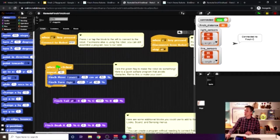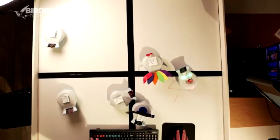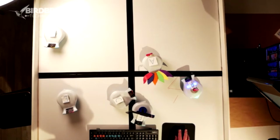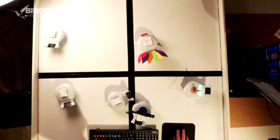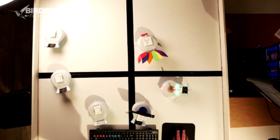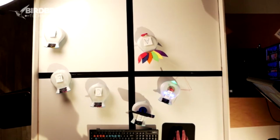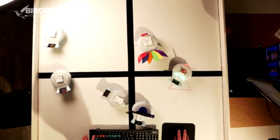If I want to try it out, I can click the green flag or click this set of blocks. This is just a little starter program. And so you can see it running. You can see, you know, program C running there. Sorry. No, not that one. That one. So there's robot C. That's the one I'm controlling. Robot B and A and E, I think, are being controlled by other people. So that's great. Let me switch back here.